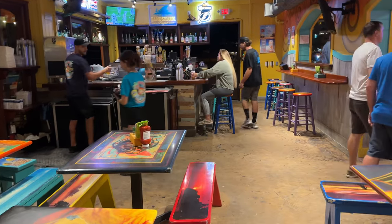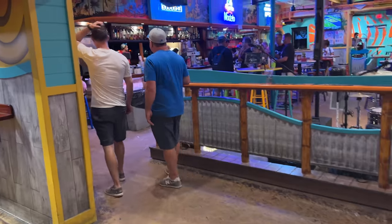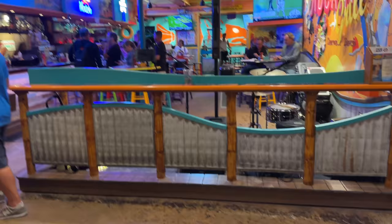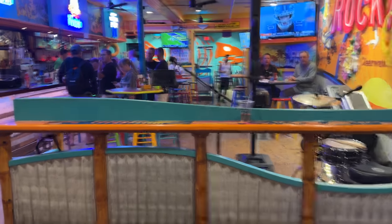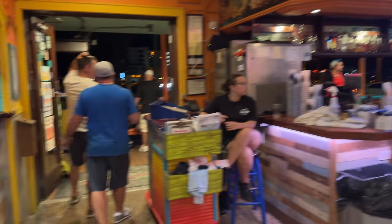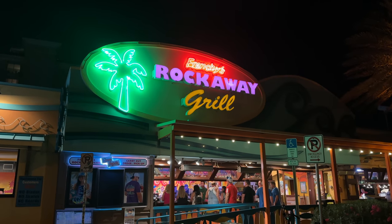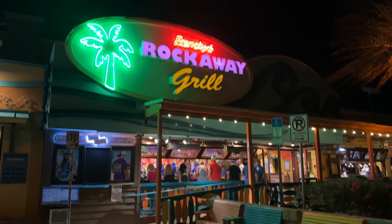Bar inside. There's actually two bars. Yeah, thank you. There we are at Frenchie's Rockaway Grill.